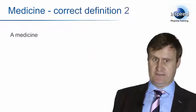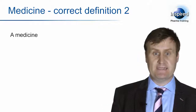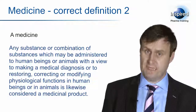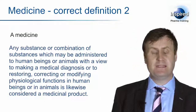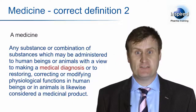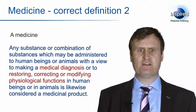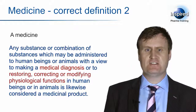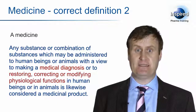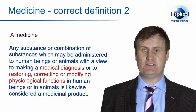The second part of the definition gives a much broader indication of what a medicine is. It goes on to say, any substance or combination of substances which may be administered to humans or animals with a view to making a medicinal diagnosis or to restoring, correcting or modifying physiological functions in humans or animals is likewise considered a medicine. Here the term medicinal diagnosis is introduced.